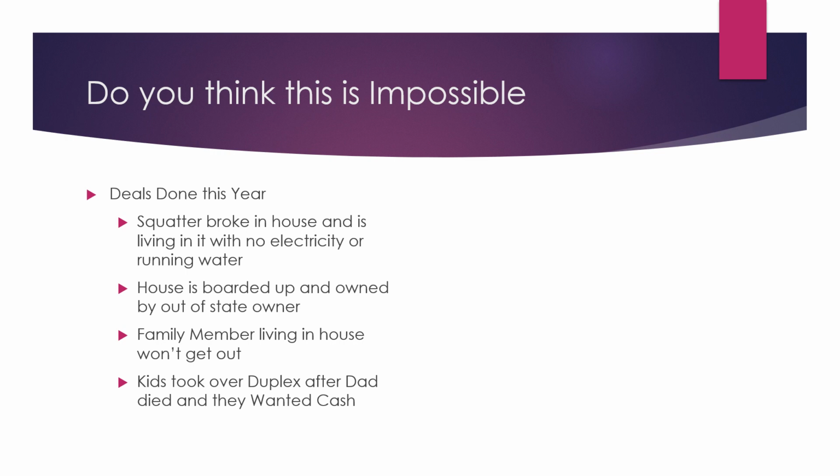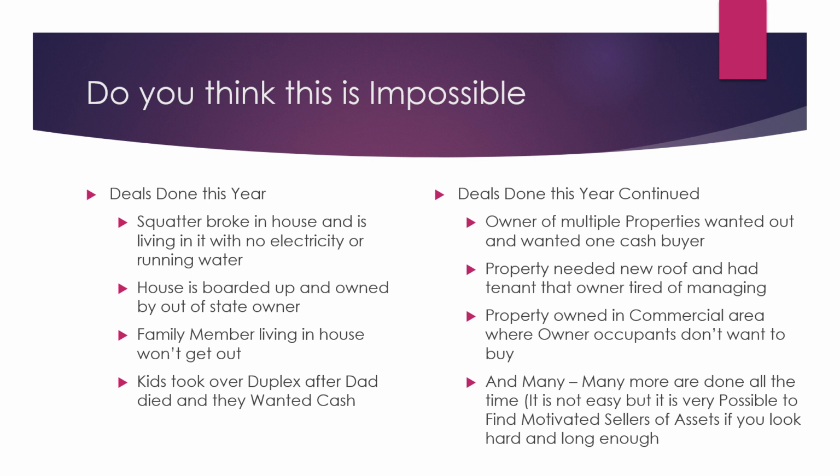Another one that I got was a family member was living in it, and they didn't have the heart to kick them out, but they knew that they needed to leave, and they just wanted to sell it and move on. Kids took over a duplex that mom and dad had owned for a long time, and they lived out of state, actually on the East Coast, and they're like, we have no interest in going to Florida or Fresno. We're not going back. We know it's in bad shape. What's the most you'll offer? And I just walked through the math and it worked out. And they said, great, let's go.